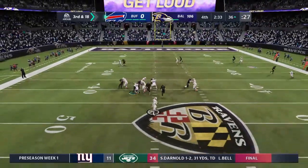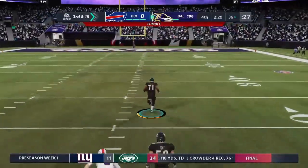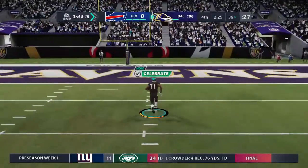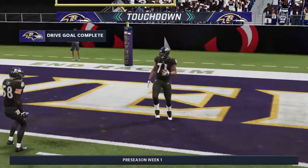From the gun, Barkley. Nowhere to go here. He lost the football, and it's picked up by the Ravens. He's at the 30. I'm going to show you, man. And this is going to be brought back for a Baltimore touchdown.